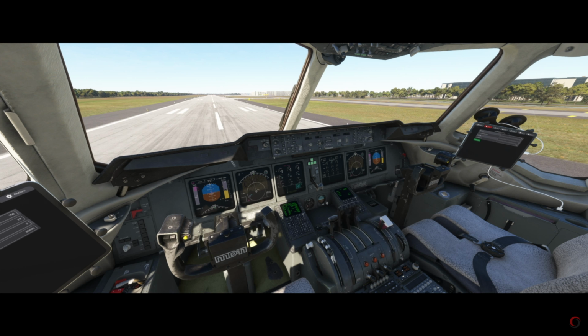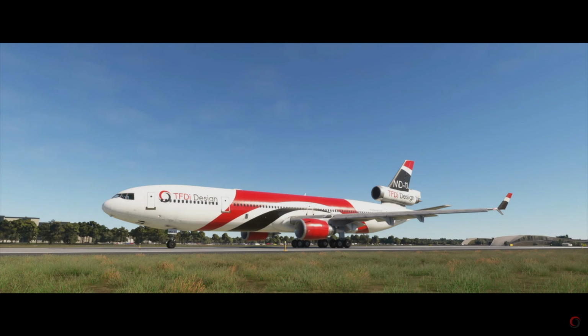Now, as far as the systems go, they also have done a review of a variety of systems, including the ILS system, with 10 separate issues that have now been resolved. The experience is much more reliable than before. The engines have also been retuned for further refinement as well. TFDi Designs did not share any specific release window for when they're going to be dropping this update for the MD-11, but as soon as they do, I'll let you know.